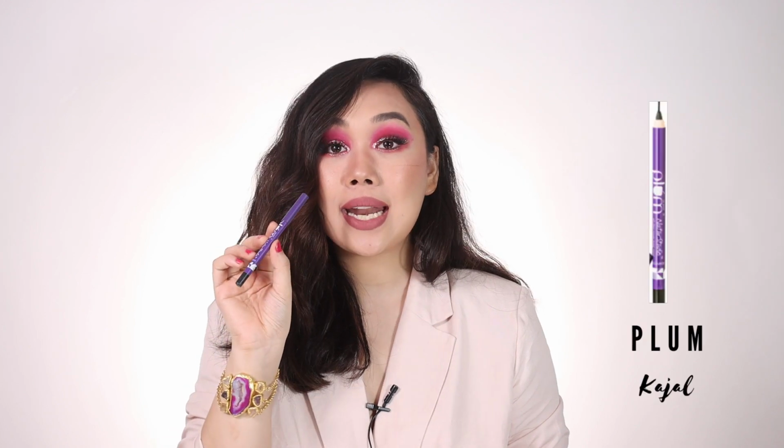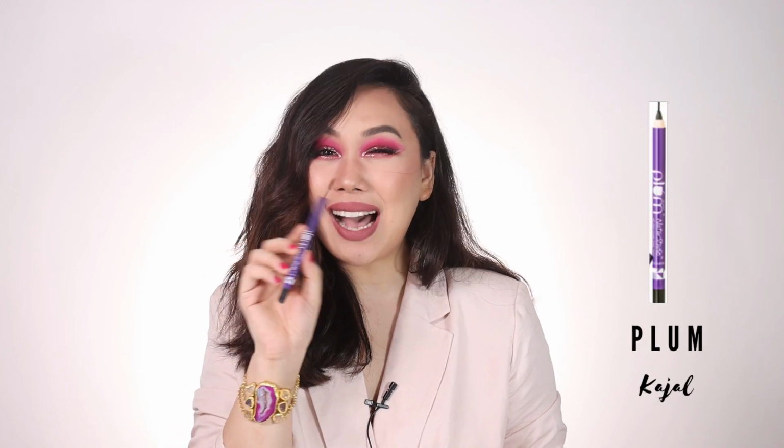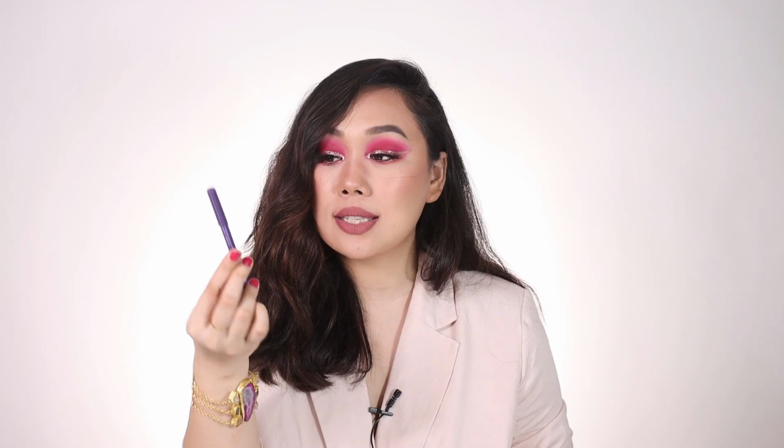Then this one is the one to try. This is the Kajal from Plum, and this is an expensive one, I'm not gonna lie, but it's like butter on your eyes. This is like my third or fourth pencil of it. It's beautiful. It has a very rich black color.